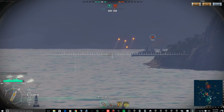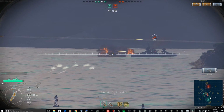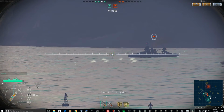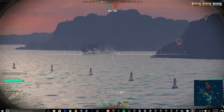Try and get a ranging shot. First volley, four shots in. Oh, that's going to leave a mark. Turn the ship. Another couple of shots, and he's gone. We possibly would have hit him.